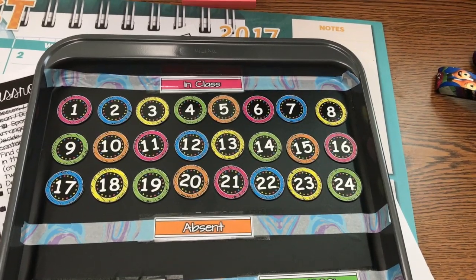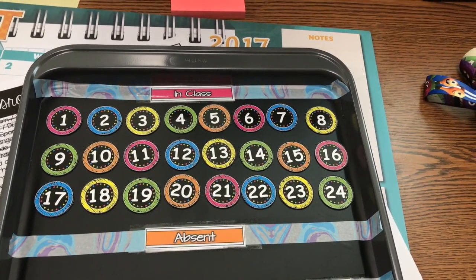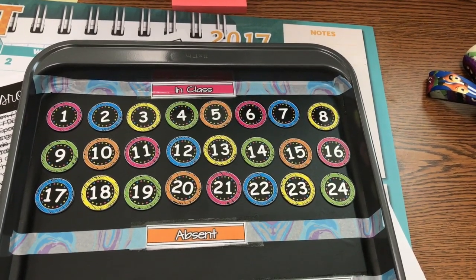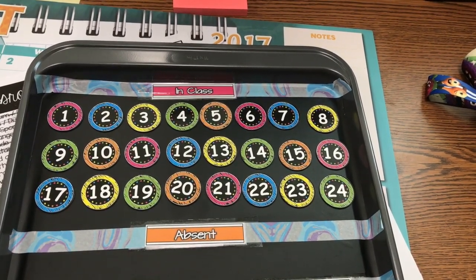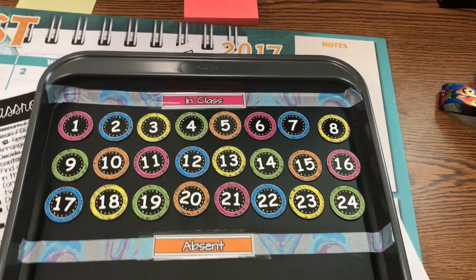But I think they're really cute, and it makes it nice and easy to see because they're so bright. I was going to use those like glass marbles where you put paper behind it and you number them, but these are so much easier to see, so I'm hoping the students won't lose them, and we can use these. If they do end up losing their number, then the marble is what they're going to have to use. But for right now, I really like these. They're really cute.